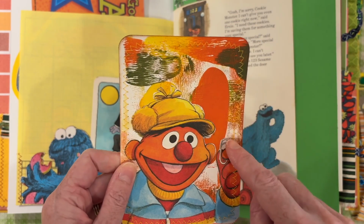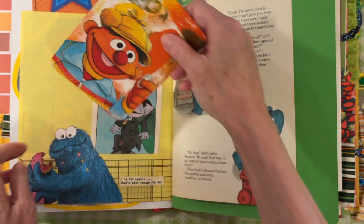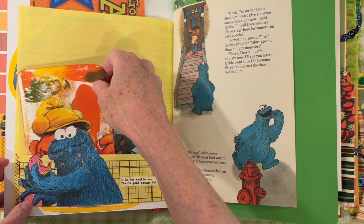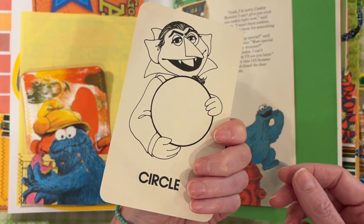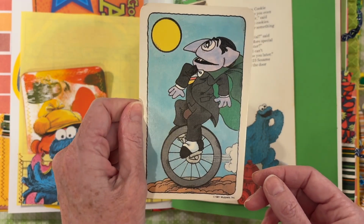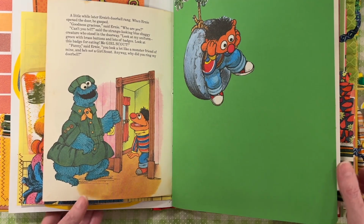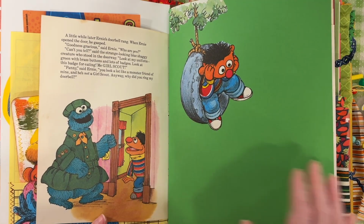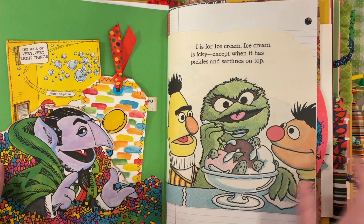This is a Brayer. I brayered this with acrylic and then put Ernie on here. And the back is just some cardstock that I found at Walmart. There are several vintage Sesame Street flashcards in these. There are some full pages from some of the vintage books. Here is a little cutout of Ernie.